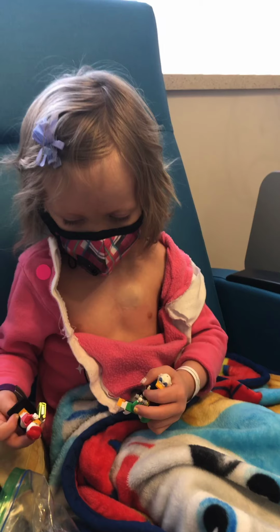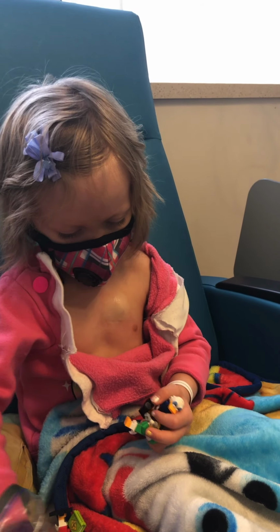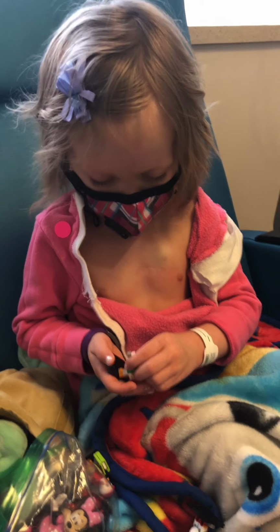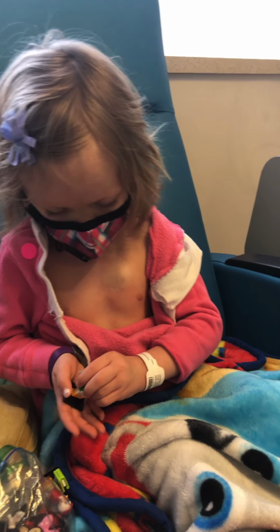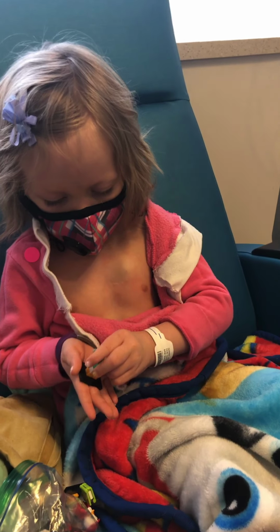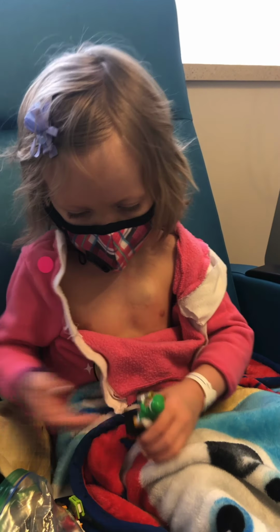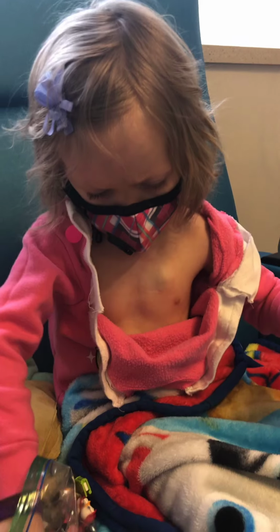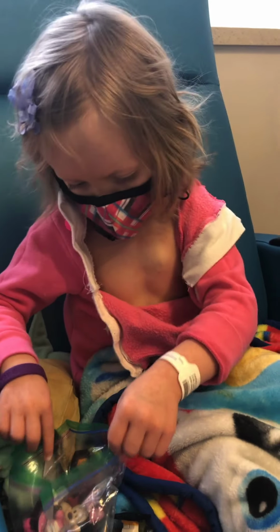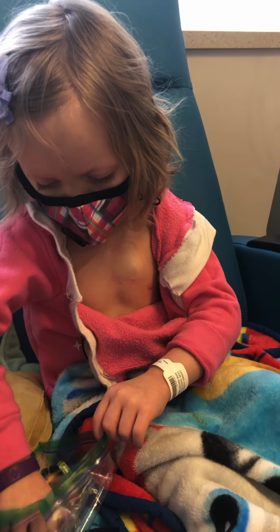So we couldn't find any DuckTales figurines because that show is older than dirt, the age of me and my husband. So he went on eBay and was able to find somebody that was selling DuckTales Legos. We started watching the old version of DuckTales, not the new ones from like 2017. On Disney Plus, they have all DuckTales ever created. And she loves it. She can sing the whole song.